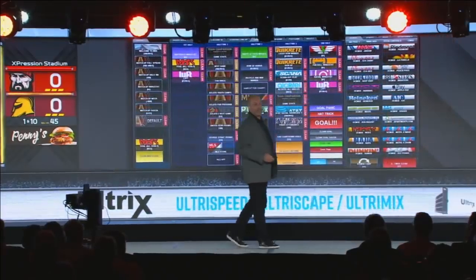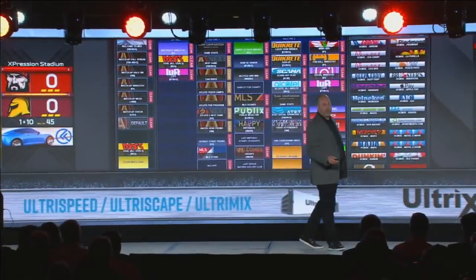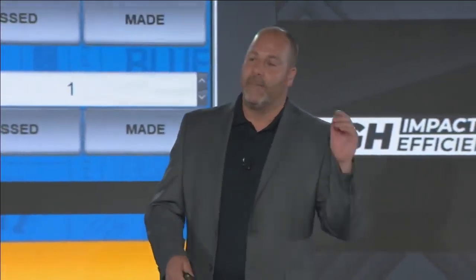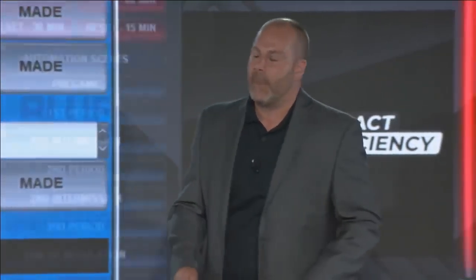All right. Our unified venue control solution integrates the control room production, LED display control, and total venue control, allowing users ultimate creativity and flexibility for their game day production.